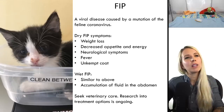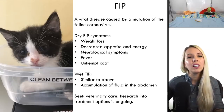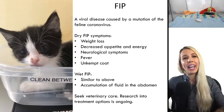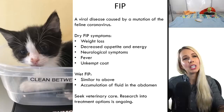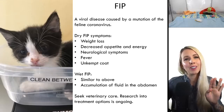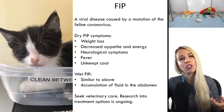So talk to your vet if you see these things. Most cases, you don't see a lot of FIP kittens in my care because my kittens typically get adopted between 8 and 9 weeks old, and in most cases, FIP is going to show up a little bit later in kittens because it's a mutation of the feline coronavirus. Different coronavirus than COVID-19. This is a different virus, but it's a mutation of a common virus. So it can take several weeks for that to show up in a kitten.